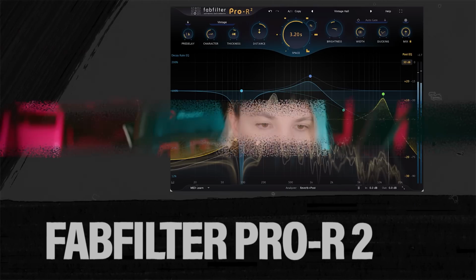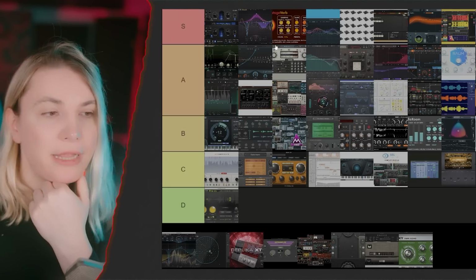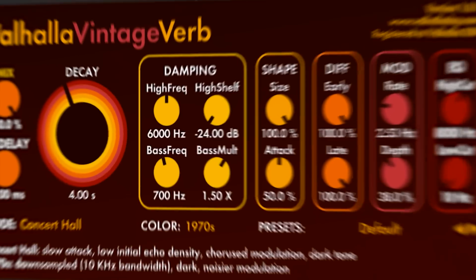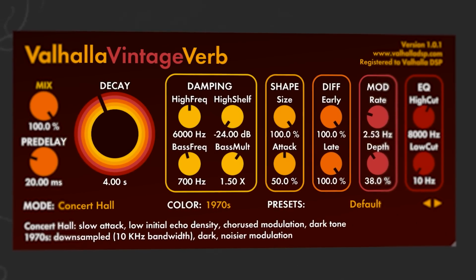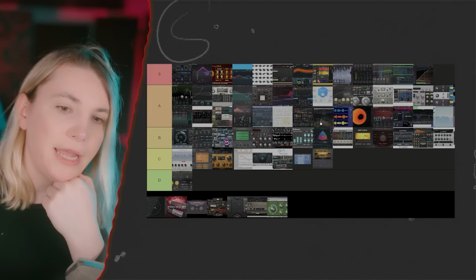FabFilter Pro-R 3. I guess another 169. Yes, it is. My favorite reverb plugin together with the Vintage Reverb. I mostly rely on these two in my productions. I would either go for Vintage Reverb if I want this vintage sound, or if I want to go cleaner or more defined sound, I would go with Pro-R. 169, to be honest, a bit more expensive than it should probably be. Somewhere late A tier should be fine.